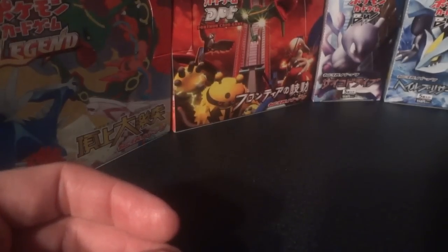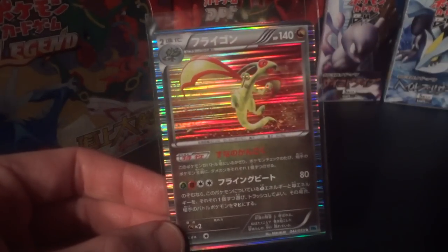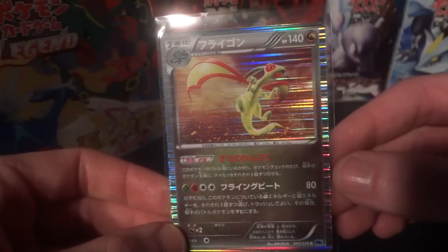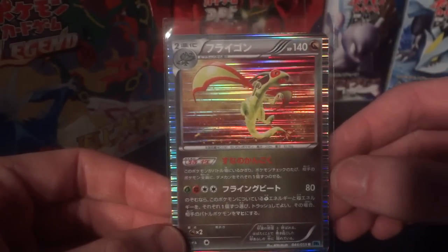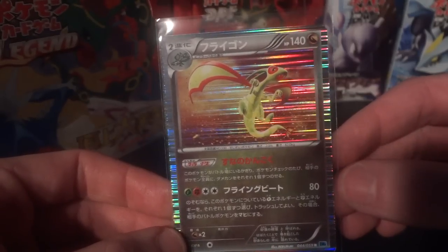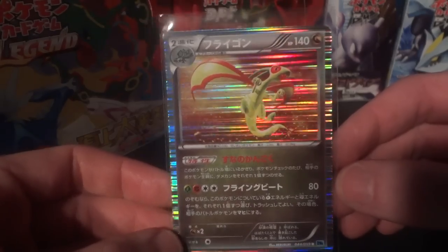Number 14 is going to be a Flygon from Freeze Bolt, I believe. Just really love the holo pattern on this card. That's how a holo managed to be in here. Now I don't have all EX and full art cards in here. There's a couple of them that aren't really in there, and I've got a bunch of full art cards that aren't going to be making the top 15. I tried to just mix it up a little.